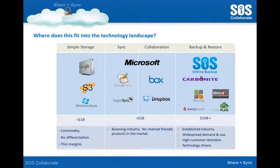On the left, we've got simple storage, and we're talking here about simple cloud storage, the most common and best known of which is the Amazon S3 service, which stands for Simple Storage Service. Generally here we've got large companies offering these services as an IaaS, infrastructure as a service solution. Generally very low margin, very little product differentiation, commodity technology. So we've basically taken hard disks and moved them into the cloud.